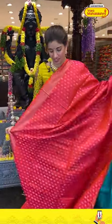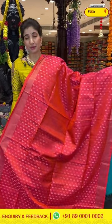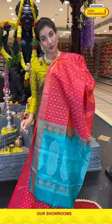Again, a peach color saree with a green color pallu combination. Look at this very beautiful bright color saree. You can see the design in golden and silver all over the body, from lightweight pattu. Very elegant, simple border. The sea green color pallu with this saree. And we have a sea green color simple blouse.